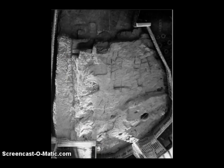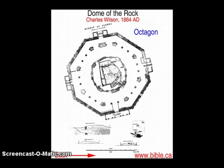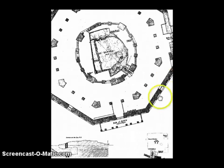From this picture, I have a survey copy that was dated in 1864 by Charles Wilson. And this survey is quite amazing, to say the least. Here is a copy of the survey. Charles Wilson, 1864. I'm going to zoom in.